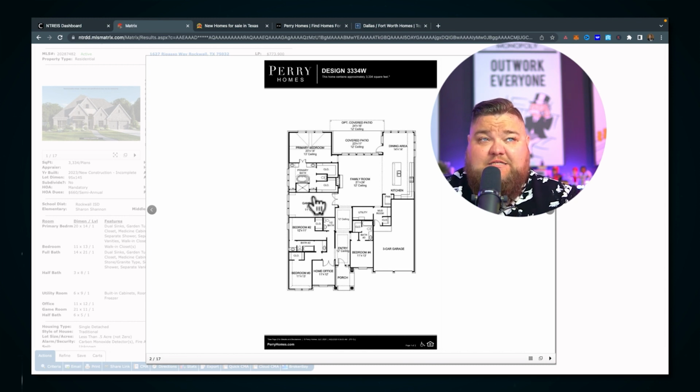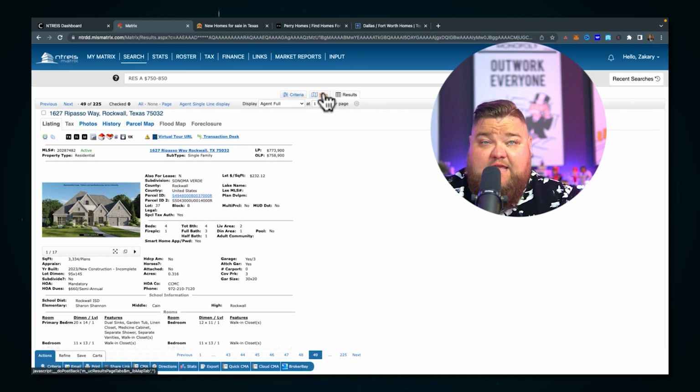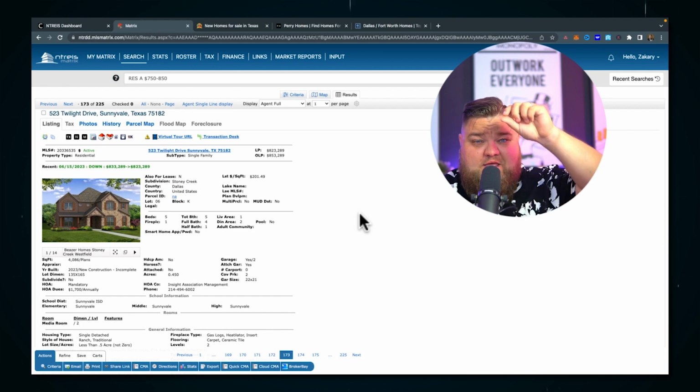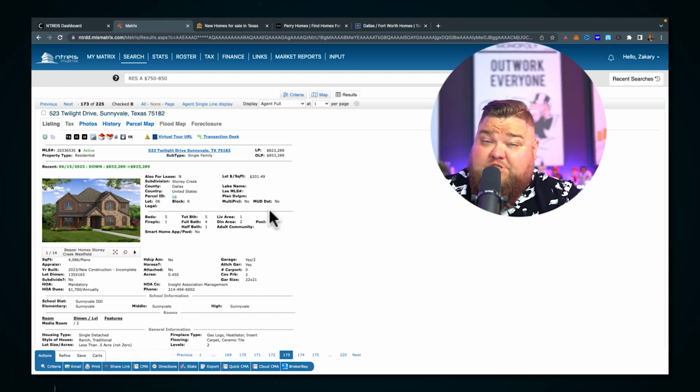I would expect, again, at this price point, that we should be getting some sort of game room, entertainment room, or both as an option. If we're going to be spending $750 to $850, that's just my personal opinion. This right here would put you in Sunnyvale, which is a small town right in between Mesquite, Garland, Rockwall, and the lake. This is a Beezer build.